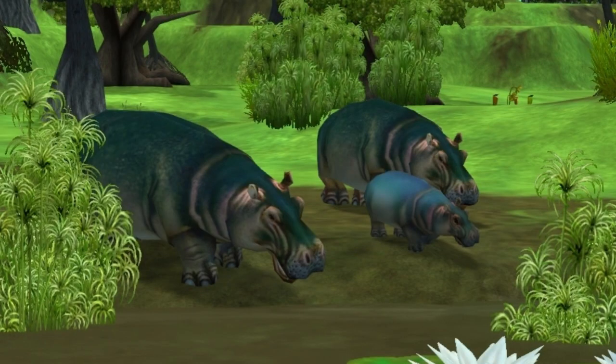Hippopotamus. The hippopotamus is an African mammal that lives partly in water and partly on land. There are two species of hippopotamuses. The smaller species, called the pygmy hippo, stands barely waist-high to an adult human. Its bigger relative, known as the river or common hippopotamus or, simply, hippopotamus, is one of the world's largest and heaviest land animals, weighing up to about 4,000 kilograms.